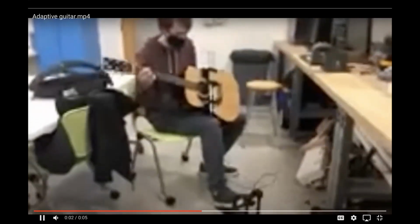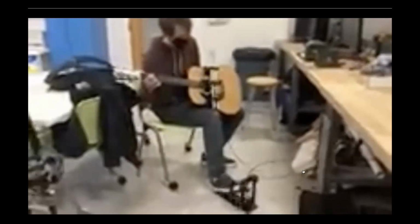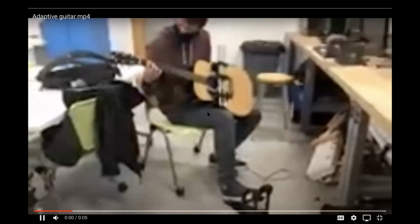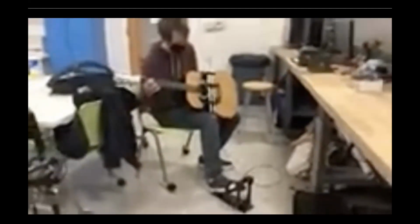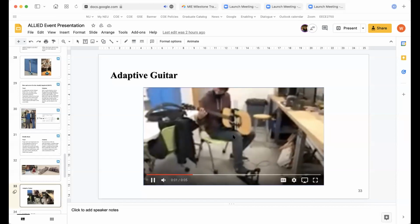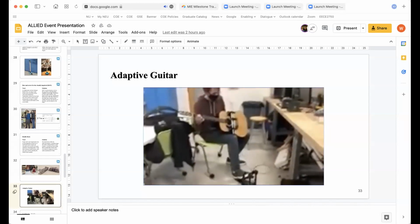So we're looking at an individual sitting with a guitar on his lap. Oh, is that it? This is a very short video. Okay, so he's pushing a pedal in front of him. And as he pushes the pedal, the guitar is strumming. If you look closely, he's strumming with his foot. There we go.